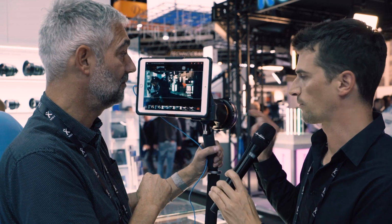And this works with PL lenses? Works with PL and Panavision mount lenses. Sometime towards the beginning of next year, we will have XPL for Alexa 65 and other formats as well. Cool. Very interesting product. Yeah, good luck with it, and thank you too.